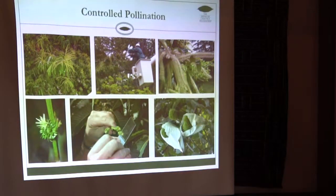Controlled pollination is probably the coolest thing we do for field work, at least in my opinion. I don't know who else. I mean, a lot of people get to plant trees and grow things in gardens. Not a lot of people get to make trees. We make trees. So the basic process is really based on the biology of the flowering of the American chestnut and the timing of how things develop.